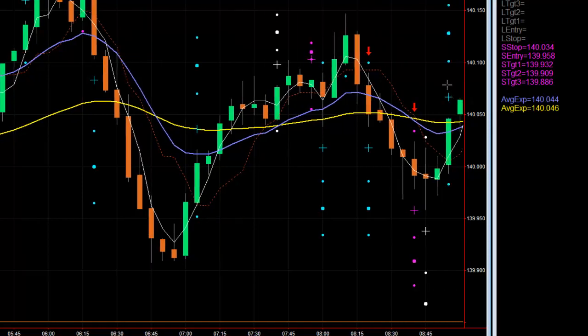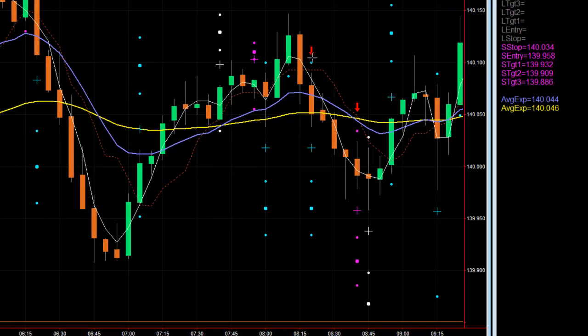Okay, now that one, let's see, we're supposed to get in at 96. And it does trigger in and then stops out. Unfortunately, that ends up being a losing trade. And in fact, this trade ends up stopping out as well. So at times, we're going to have to stop and reverse. And normally, we would stop and reverse on this entry here.